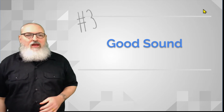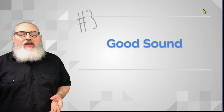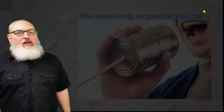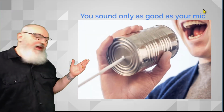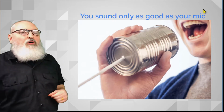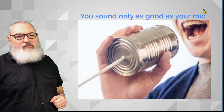There's a saying in the video world, you can salvage bad video so long as you have good audio. Glitchy, dim, or even blank video can be tolerated a lot more than stuttering, tinny, or low volume audio. You don't need to invest in high-end equipment. Even the cheapest plug-in microphone will sound a lot better than your laptop's built-in microphone.